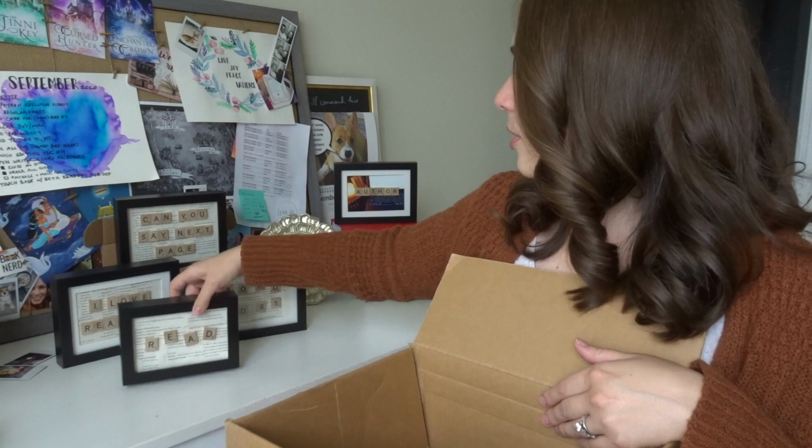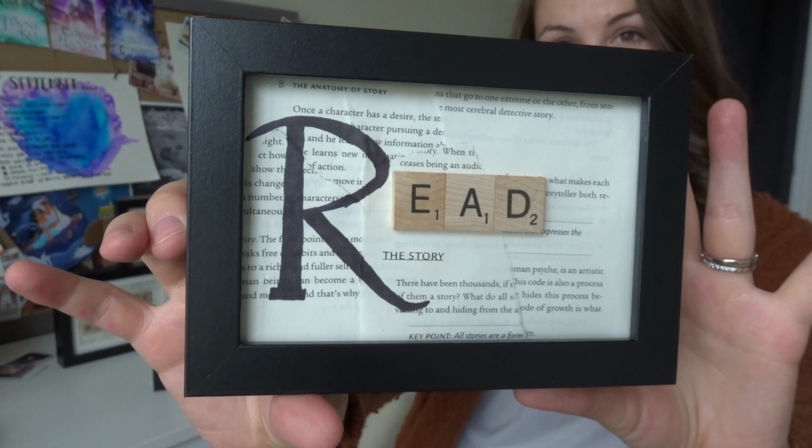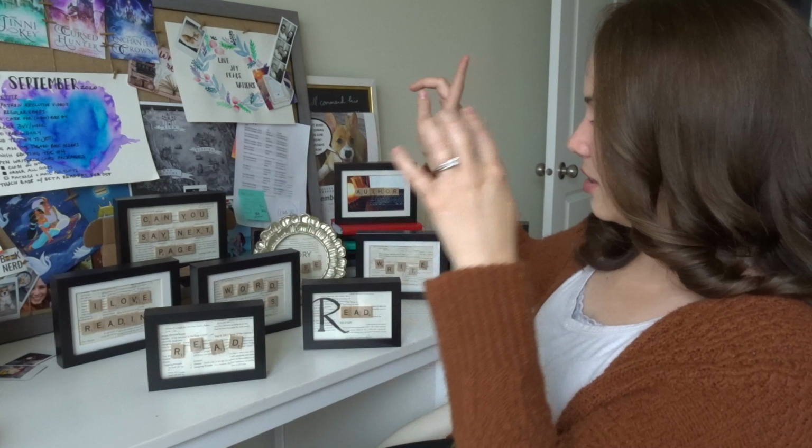Last but not least, I was running out of Scrabble pieces, so I got a little artsy here with read. And this is another baby frame. All of these are one of a kind. Again, these are 4x6 and the other ones are 5x7. And then I have no idea what this is. I really don't. They will be on my website listed as add-ons.